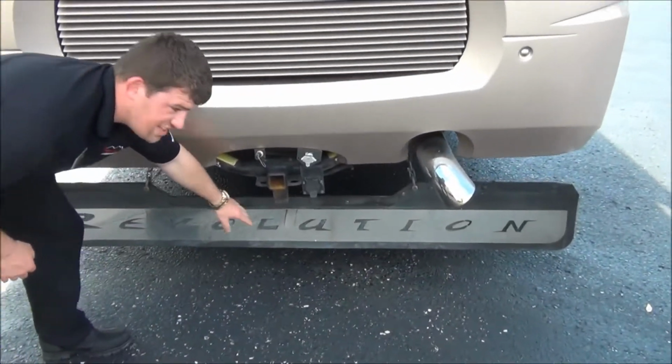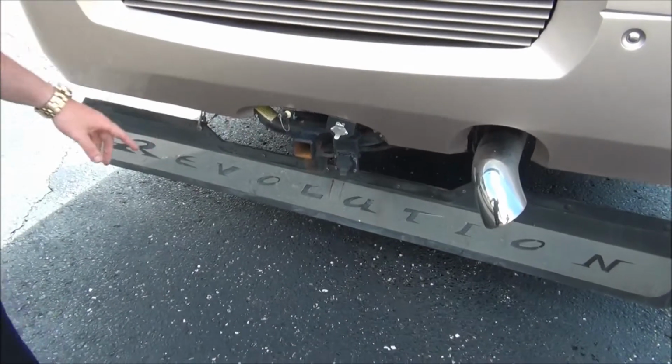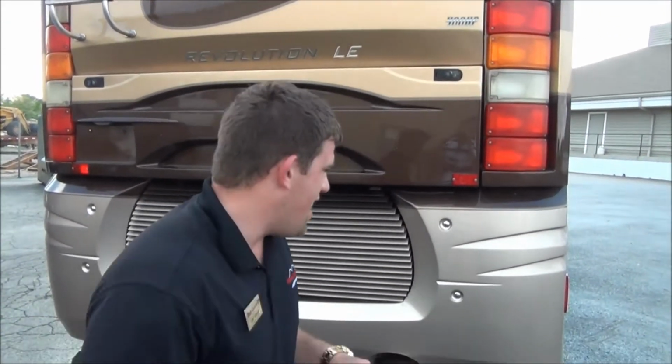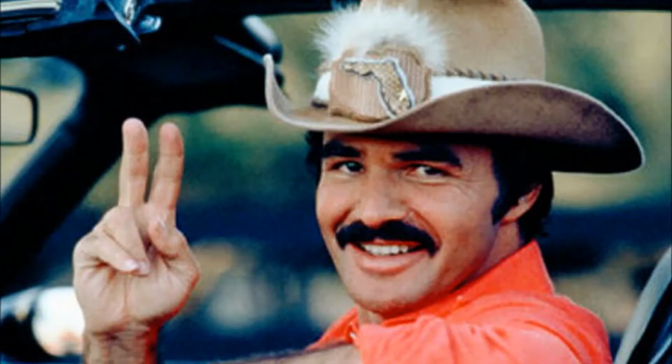And down here you've got this nice Revolution with the chrome accents, mud flap. The coach looks really, really good. When you pull into a campground, everybody comes up running. They want to see inside your coach. They probably think you're a celebrity, to be honest with you.